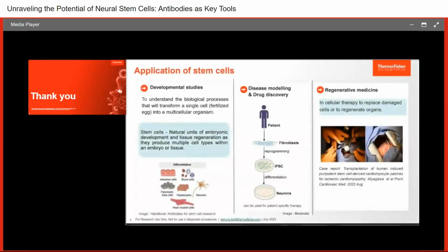Now that we have discussed stem cells, we'll elaborate more on their applications. The major applications of stem cells are in developmental studies, disease modeling and drug discovery, and regenerative medicine. Stem cells are the natural units of embryonic development and tissue regeneration because they can generate multiple cell types. Due to this, they help in understanding the processes that transform a single cell into a multicellular organism. One example is the central nervous system. The central nervous system, especially the brain, is very sensitive to various chemical substances and physical factors.